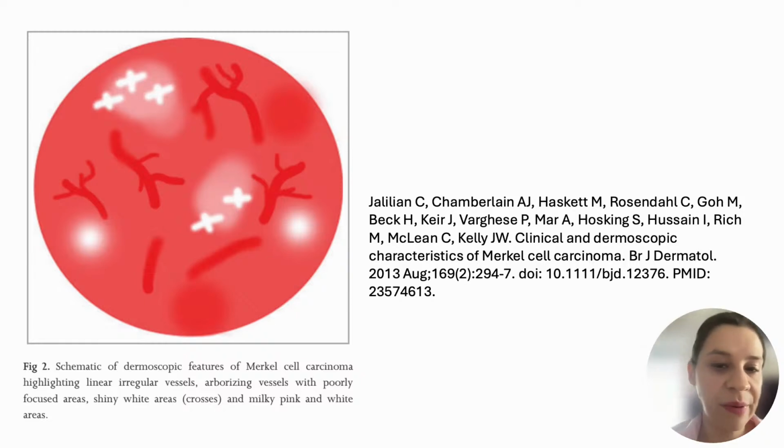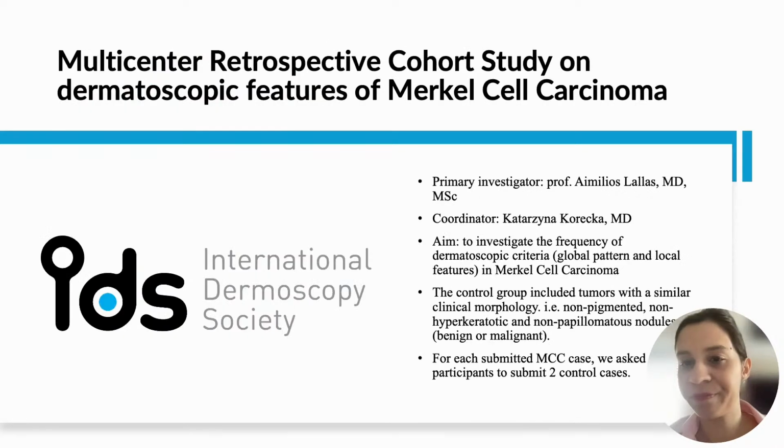And just to sum up, there's this nice graphic featured in a paper from 2014. This is the biggest case group that we have available in the literature right now. And it shows this nice graphic of the dermoscopy features in Merkel: irregular vessels, arborizing vessels, shiny white areas, and milky pink areas, all in one graphic. It's very memorable, and it helps you to memorize some of the features that we have just described.